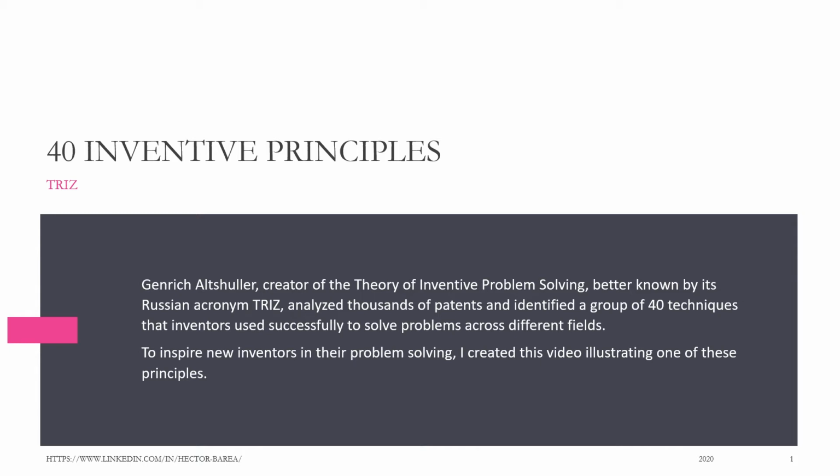The TRIZ 40 Inventive Principles. Genrich Altshuller, creator of the theory of inventive problem-solving, better known by its Russian acronym TRIZ, analyzed thousands of patents and identified a group of 40 techniques that inventors used successfully to solve problems across different fields.